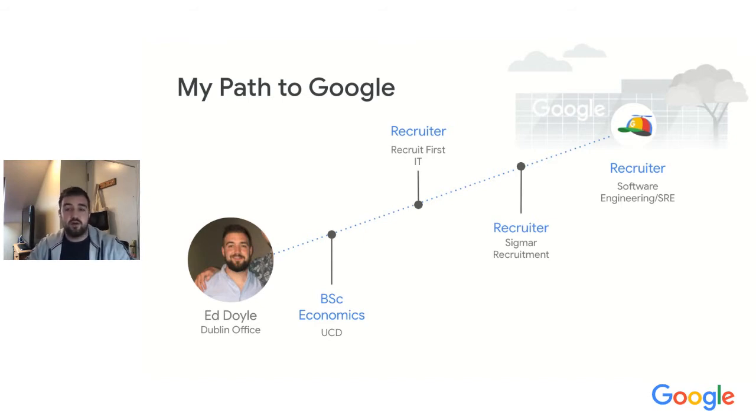I just thought, you know what, this is something I'm interested in. How do I go about doing it? So I got a job in a small agency where I did six months. The thing that made me change was that I was traveling a lot. So after six months, I got a job in Sigma Recruitment. Again, I've always focused on IT recruitment. I then got a job in Google as a recruiter for the software engineering team, which was two and a half years ago. In terms of what I was looking for, it definitely brought me on the right path.